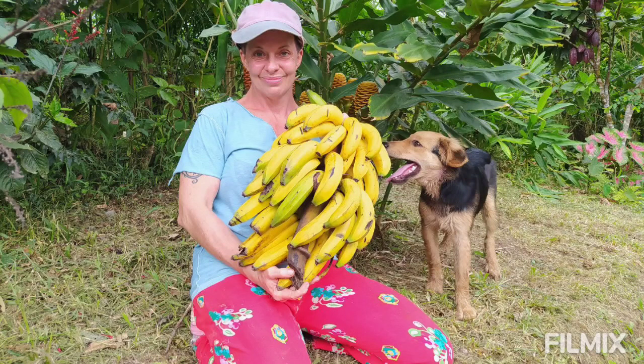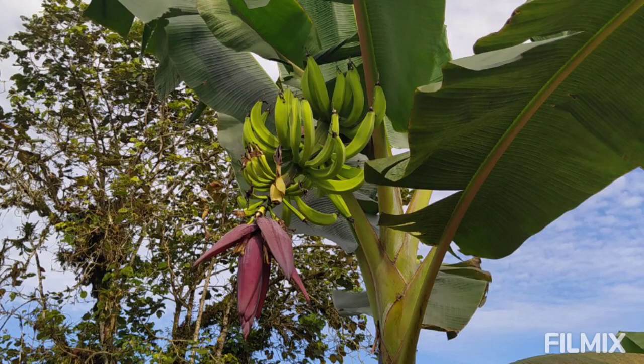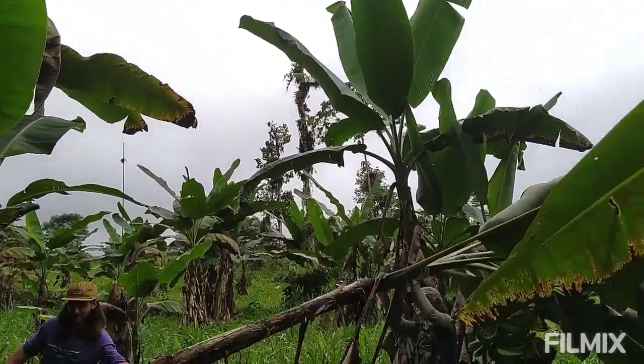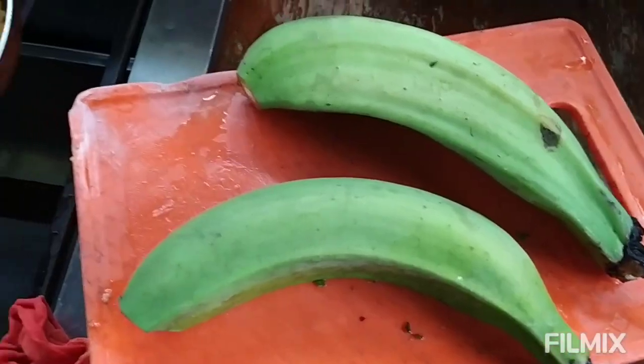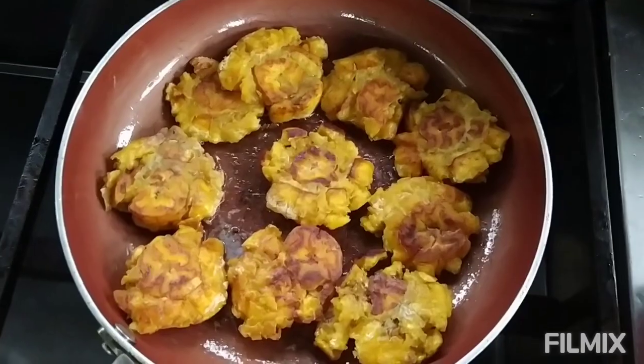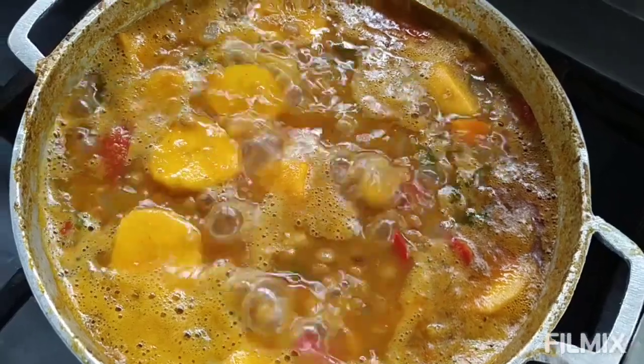And then there's plantains, the starchy sister of bananas, which we eat almost every day with everything. They're really nutritious and fantastic. Green, my favorite way to eat them is fried, like patacones. And then when they're ripe, you can put them in a nice savory stew, really delicious.